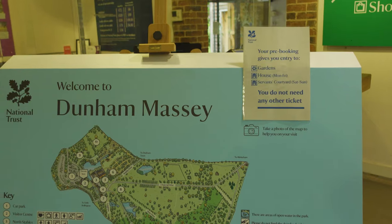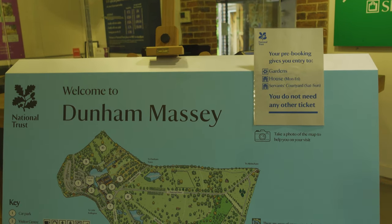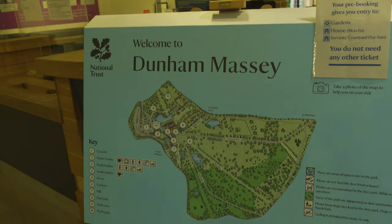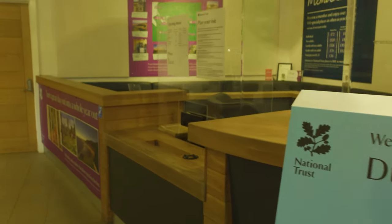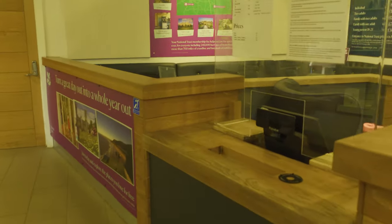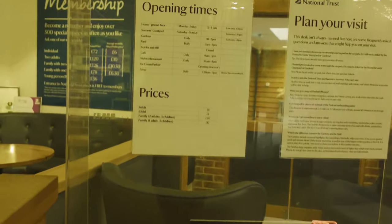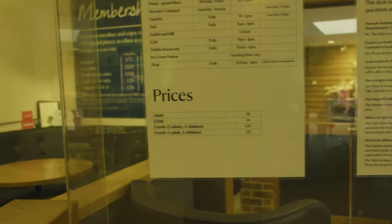So currently your pre-booking entry gives you entry to gardens, house and servants courtyard. You currently don't need another ticket, but normally if you are coming outside pre-booking times, outside COVID, you would come and get your tickets from here. Obviously National Trust members are free and individual prices for everything else is here. But you do have to pre-book online now. So that's where you get everything from.